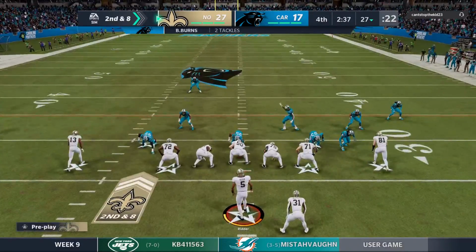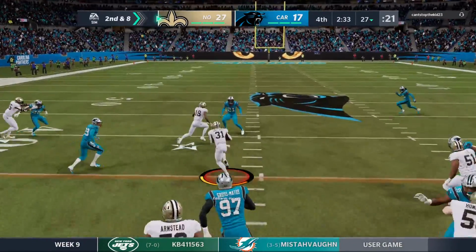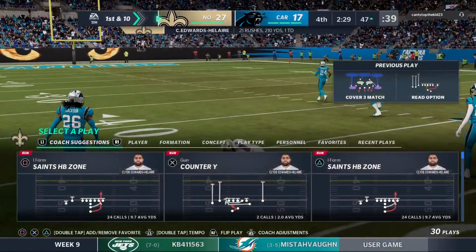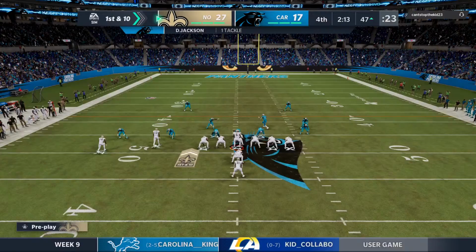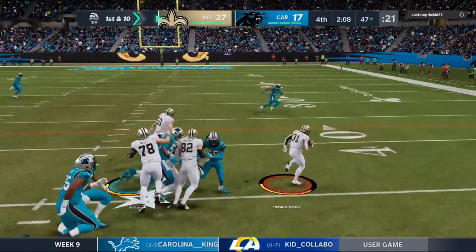A gain of 2 brings up 2nd and 8. They'll try and run some clock here as they keep it on the ground. And he'll be taken down, but not before they work it across midfield. A 1st down there on a pickup of 25. It's a gain of 25 yards. 1st down. Now a handoff here to his running back.